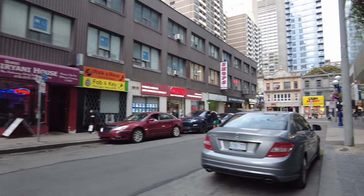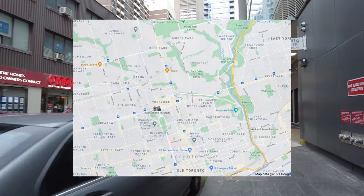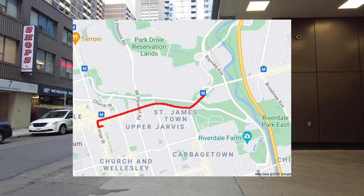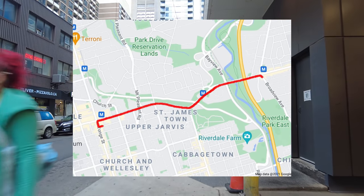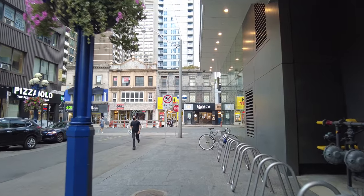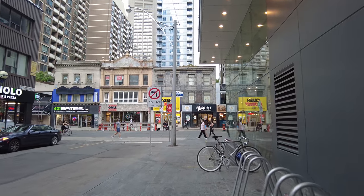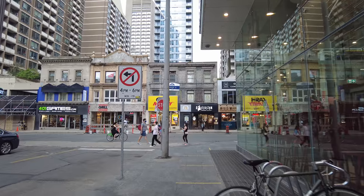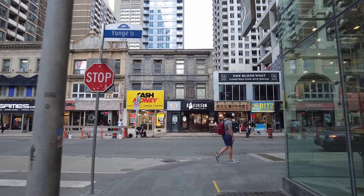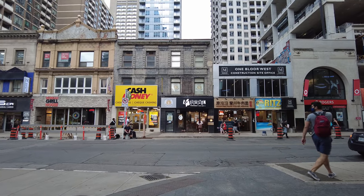And the plan for this one is to head north up Yonge Street here, up to Bloor Street East. And from there, I'll walk east along the entire length of Bloor Street East, which is about 3 kilometers or so, over to Danforth Avenue. That'll be the intersection of Danforth and Broadview.